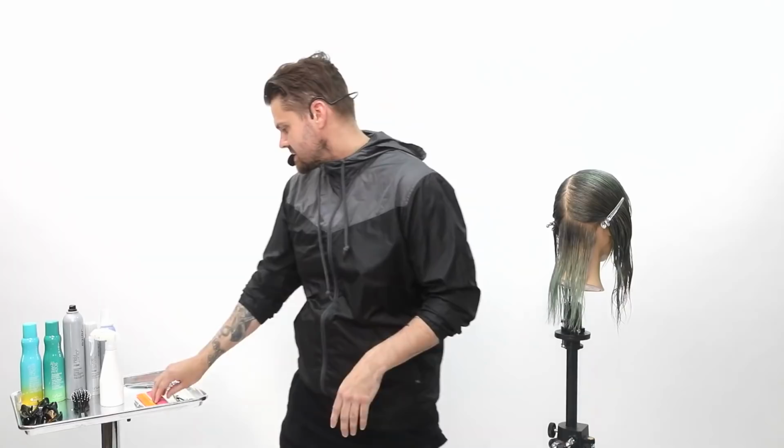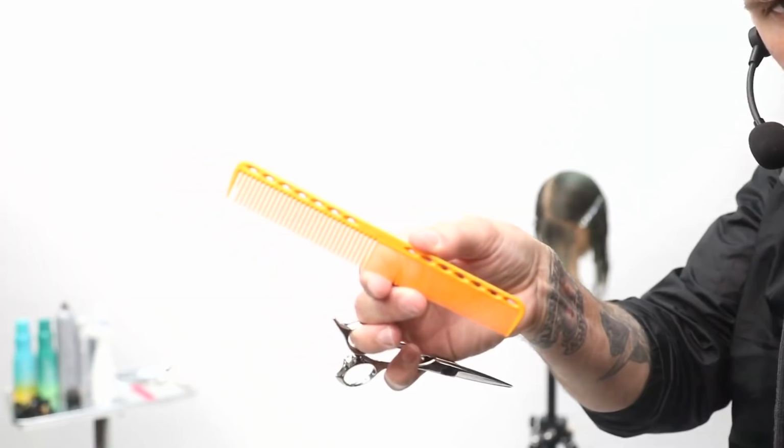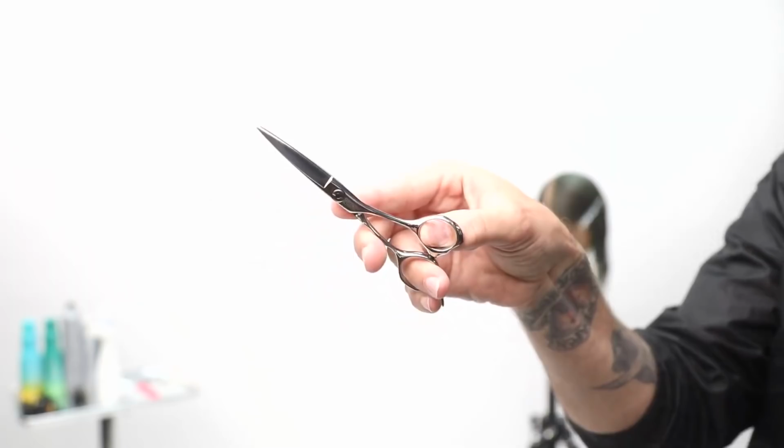All right, cool. So choice of tools today. Actually, turn this focus thing off. There we go. Okay, choice of tools today. What we're going to be using is a YS Park. Here we go. This is the YS Park 339 comb. I really like this one for precision cutting. And then I'm using the same scissor as yesterday. This is the scissor that Mizutani made for me.